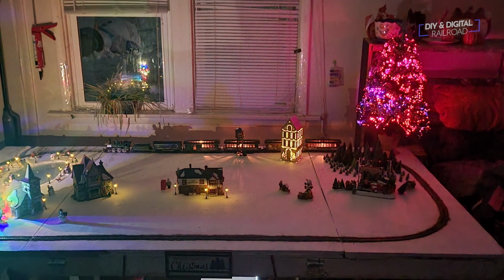Check out this layout from Greg Stetman. Greg's layout is a Christmas layout. First of all, I just want to say, if you take a close look, you can notice that is some of Bachmann's On30 stuff.